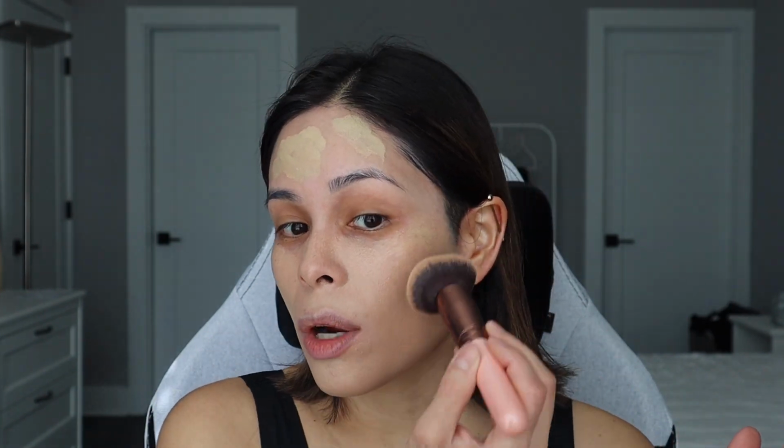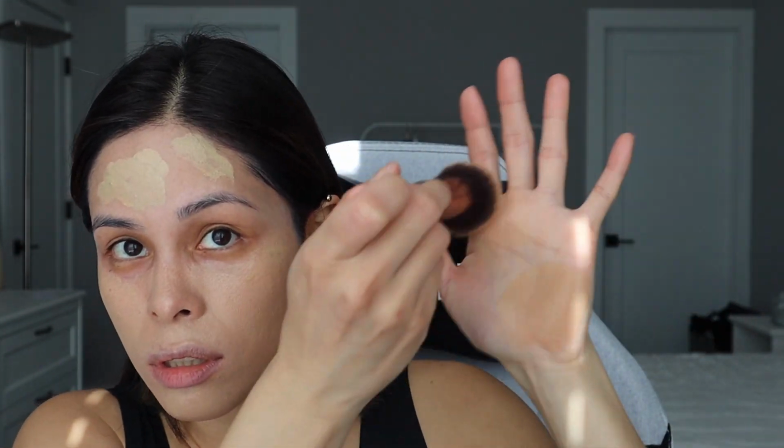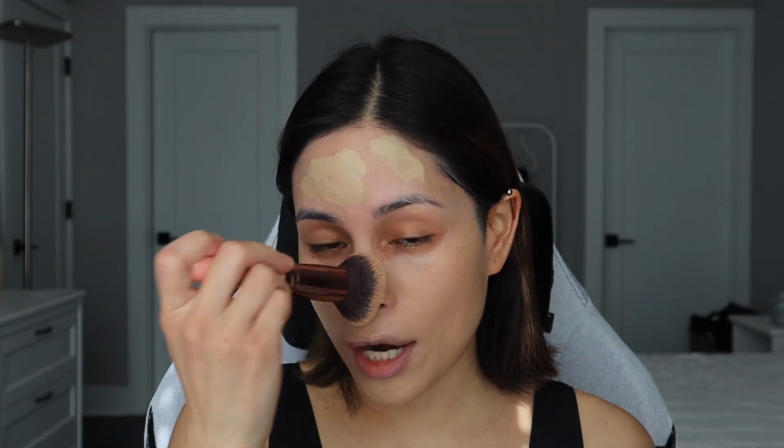So the areas where we concealed with the green, we're not gonna brush like this. We're not gonna do these sweeping motions, okay? Because you're gonna get rid of what you already concealed. So this is what I do. Right here in the cheek area, I like to go on my eyelids so that it looks like it's matching all of my skin.